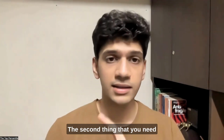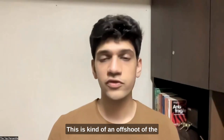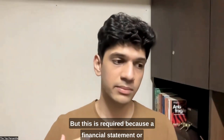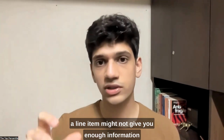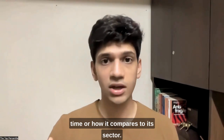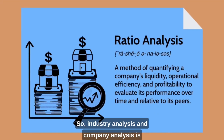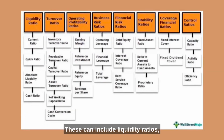That's the first part. The second thing that you need to look at is financial ratios. This is kind of an offshoot of the financial statements that we've already spoken about, but this is required because a financial statement or a line item might not give you enough information as to what a company has been doing over time or how it compares to its sector. So industry analysis and company analysis is something that you do through financial ratios. These can include liquidity ratios, profitability, solvency ratios, etc.